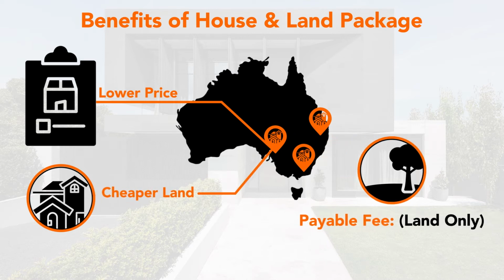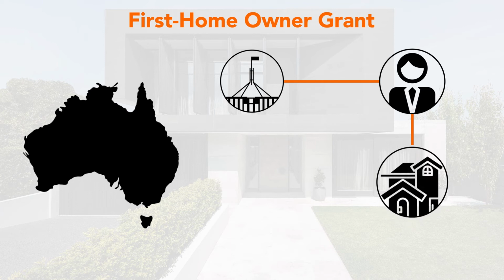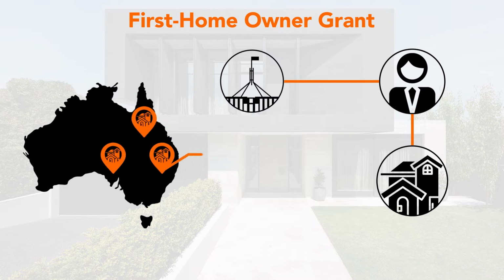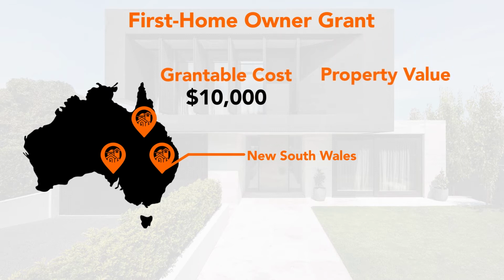And if construction hasn't started yet, you'll only have to pay for stamp duty on the land part of the purchase. If you're a first home buyer, you can also access the First Home Owners Grant offered by state governments. In most parts of Australia, the government grants are available for first home buyers in the form of a lump sum payment to assist with purchasing a property. These vary from state to state. For example, in New South Wales, you can apply for a $10,000 grant if the total cost of the house and land package is not more than $750,000.